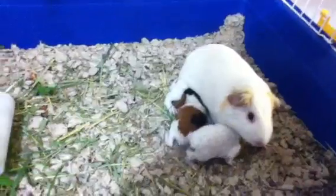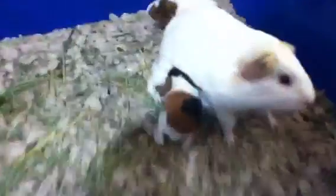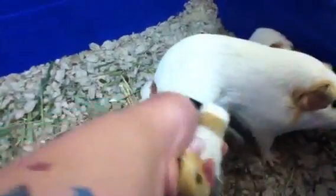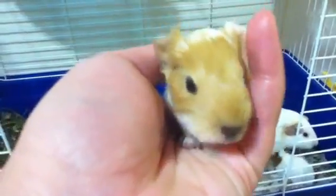So, these are the babies. There's Mama. She's such a good mommy. I probably seem like the crazy guinea pig lady or something because I just love these little things. This one right here, oops, sorry baby. This one right here is so soft. She kind of looks like a little mouse. This is definitely a girl, but she is so soft. And I know that I've showed you them all before, but I just can't get enough of these little guys. This one is the one that looks, I think, the most coarse or curly.